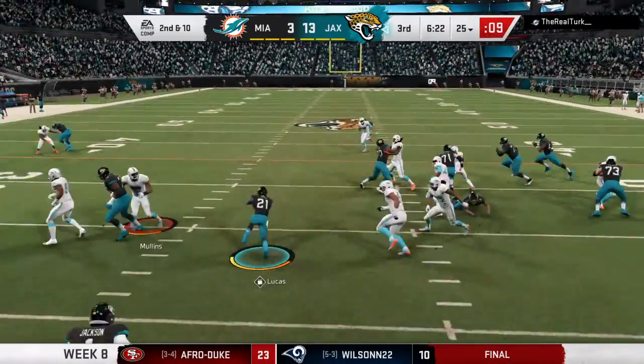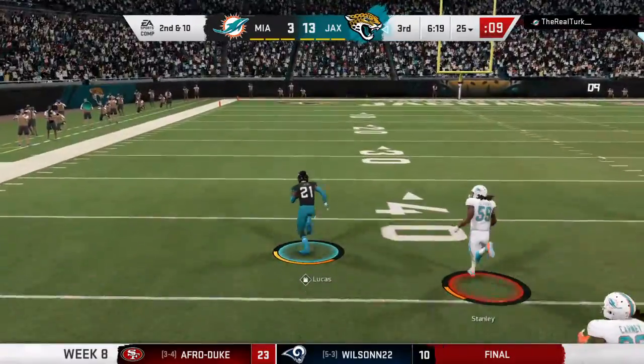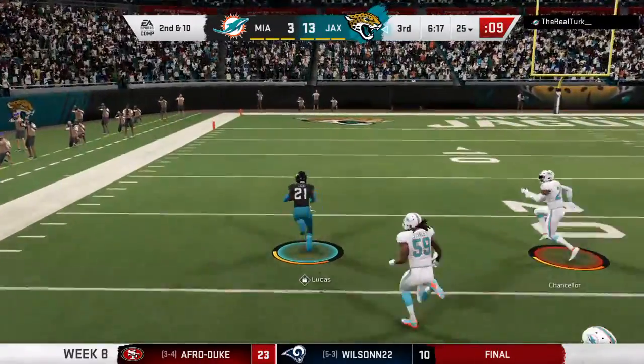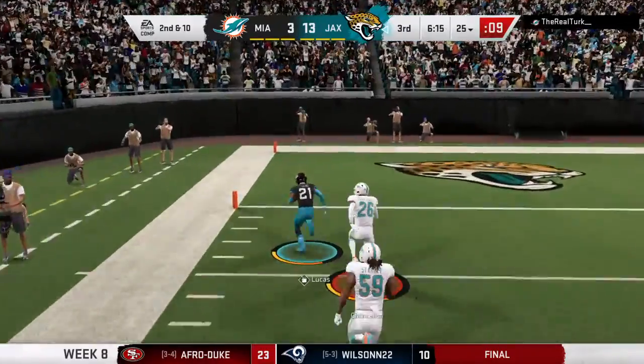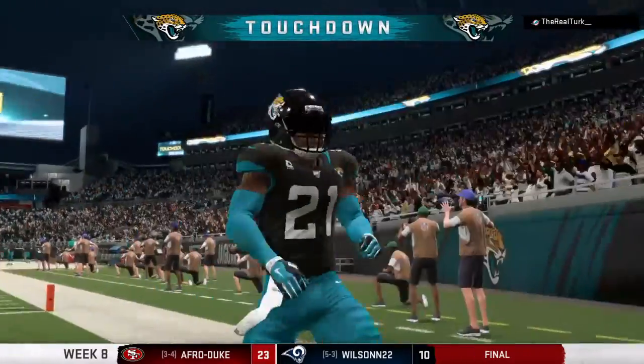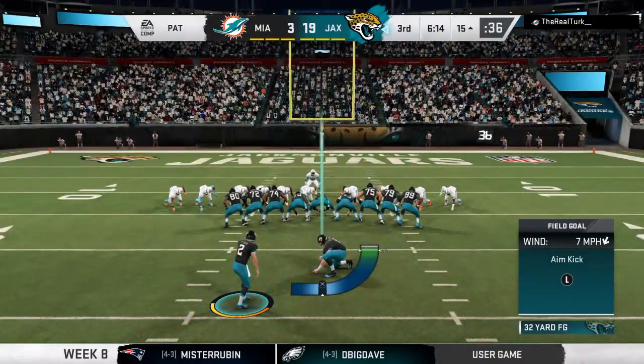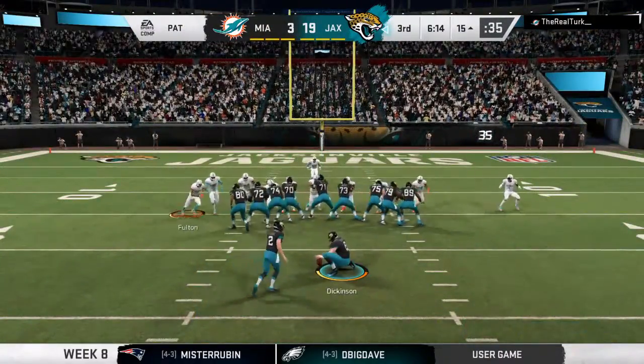They'll keep it on the ground. Lucas. He'll have a first down past the 40. Well, he's free going down the left side. It's a foot race. Touchdown, Jaguars. A great effort there. His third touchdown now on the year.